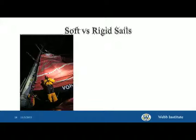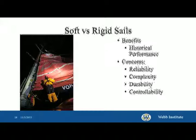So the reason that we chose to use a wing sail: soft sails have the benefit of historical performance. We've been using them for thousands of years and they work fantastically. However, when you don't have a crew on board to maintain the sails, there are some issues. And we were concerned about the complex control system required to sheet in the sail, and if you want to reef or change the sail area, it's very difficult to do with an autonomous vessel.